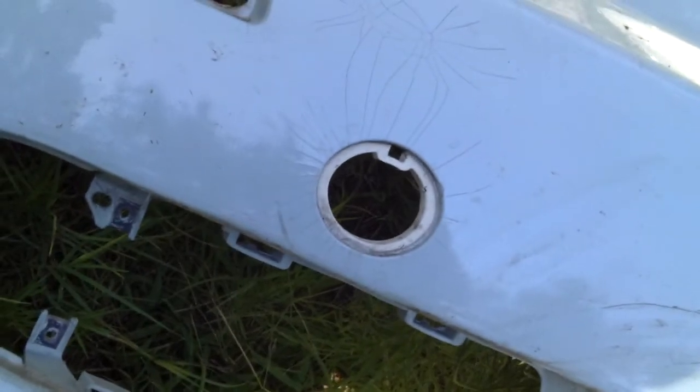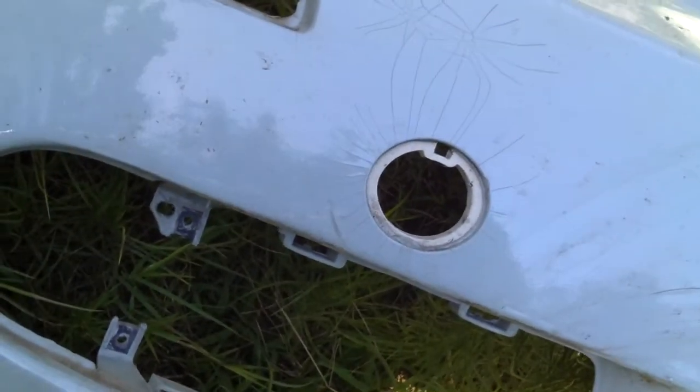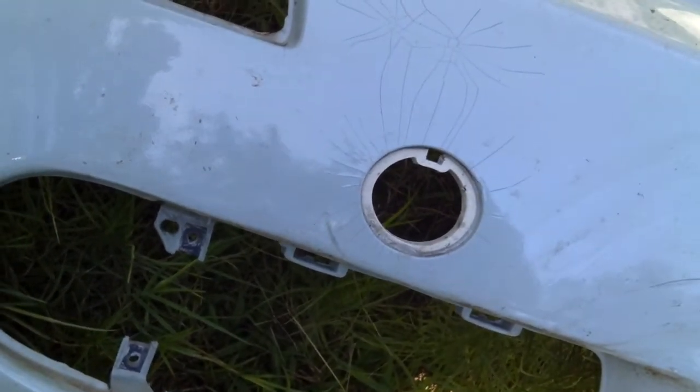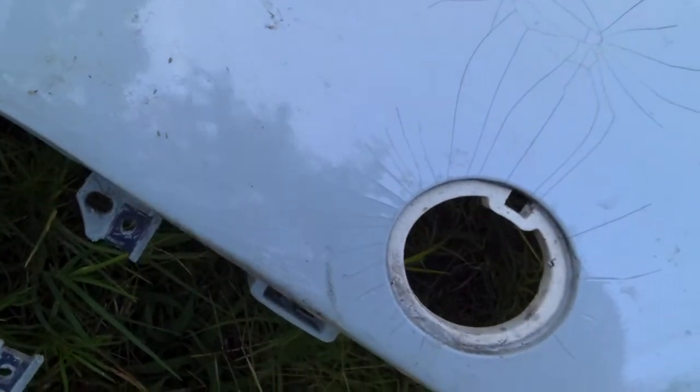The other reason why is, see where the tow hook goes, right through that hole there. Normally if that bumper was blue, that would be blue also, and as you can see, that's not blue. So that's the other reason why I'm suspicious that this bumper was not blue.